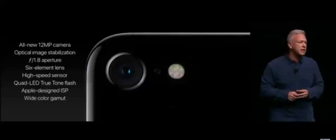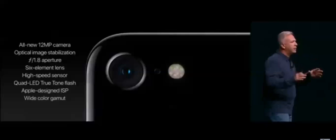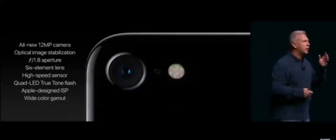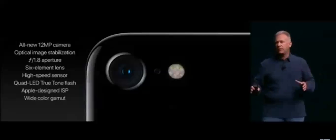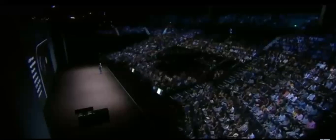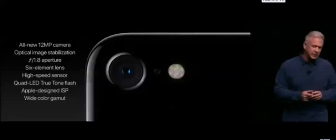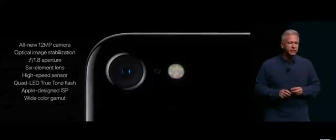So this is the iPhone 7 camera. New 12-megapixel camera system with optical image stabilization, wider f/1.8 aperture, 6 elements in the lens. That sensor is 60% faster. Now a quad-LED True Tone flash, our incredibly fast ISP, and wide color capture. It is the best camera ever in an iPhone. So, if you can't tell, I love cameras. I love them. And this has got me so excited because if that is the best camera we've ever made in an iPhone, what is left for iPhone 7?